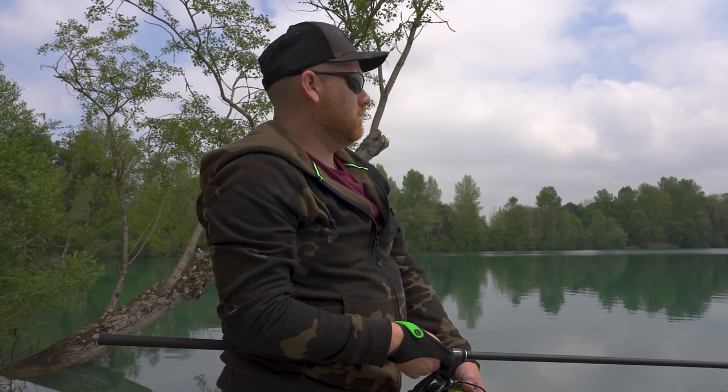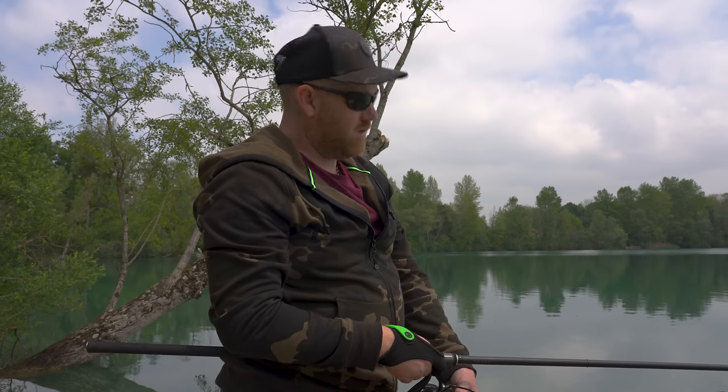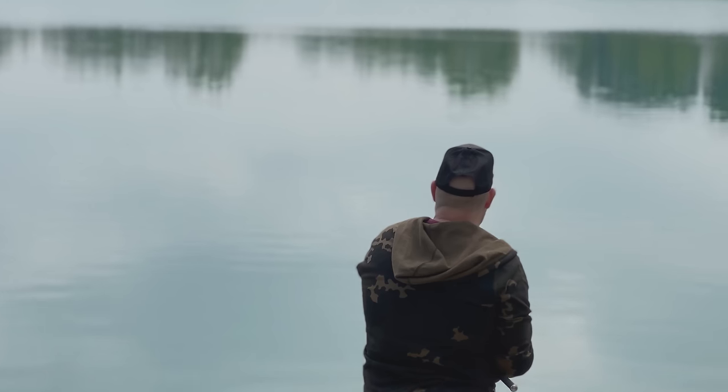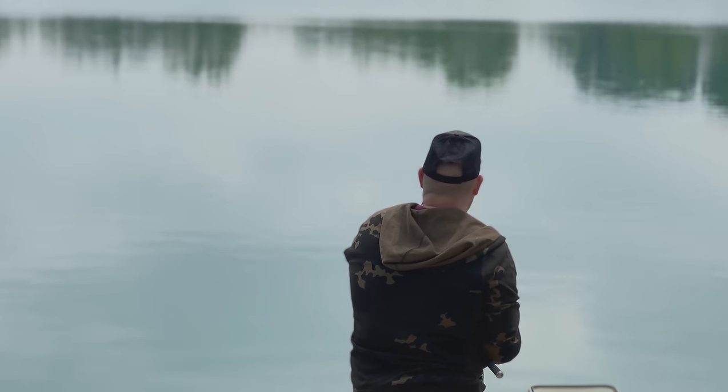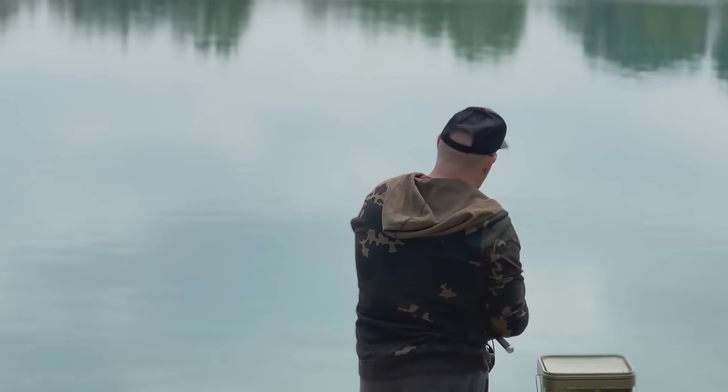So we're just gonna pop it up, and then straight away we're gonna put this rod down and we're gonna go and pick up our spod rod, fill it up with some bait, and cast straight at the marker. But it takes out all them calculations, do this, do that.